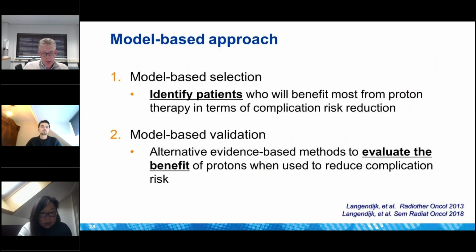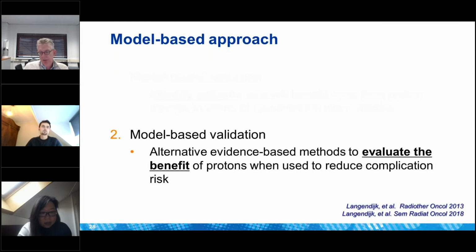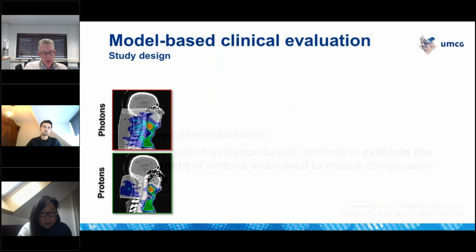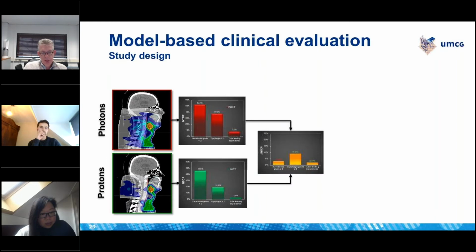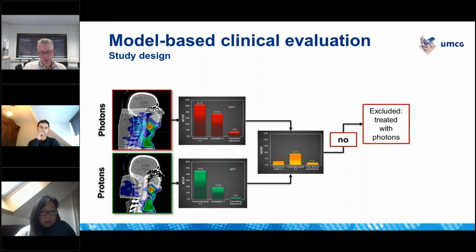So the second thing that I want to highlight is the model-based validation, because you can also use the model-based approach for validating if proton therapy really reduces the complication rates. So how does it work? What we do is we make a plan comparison. We then get an NTCP profile for photons and for protons. Then the delta NTCP profile is used to determine if a patient qualifies for proton therapy, yes or no. If not, he is treated with photon therapy and excluded from the analysis.